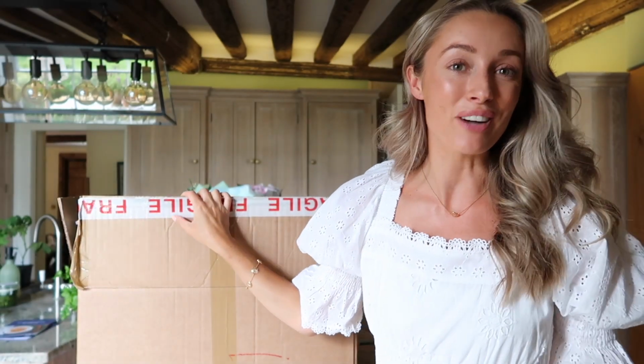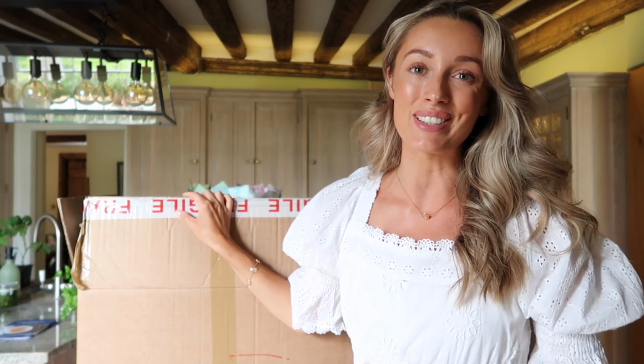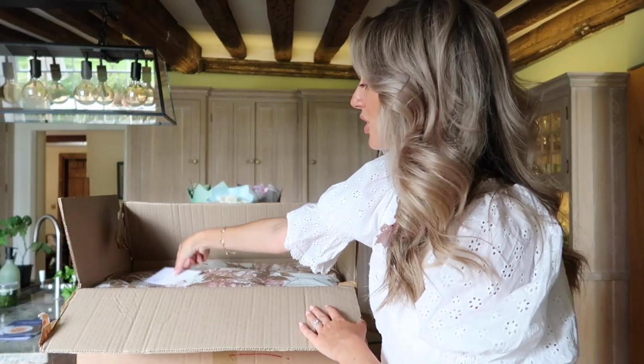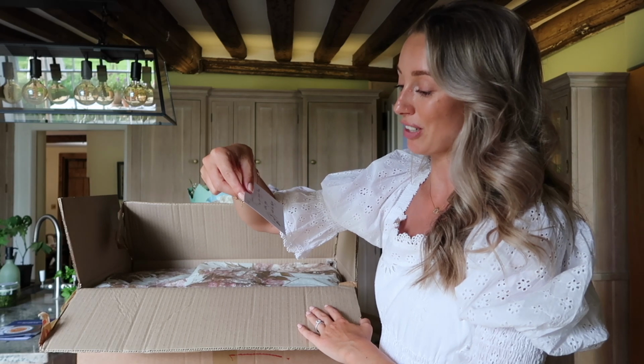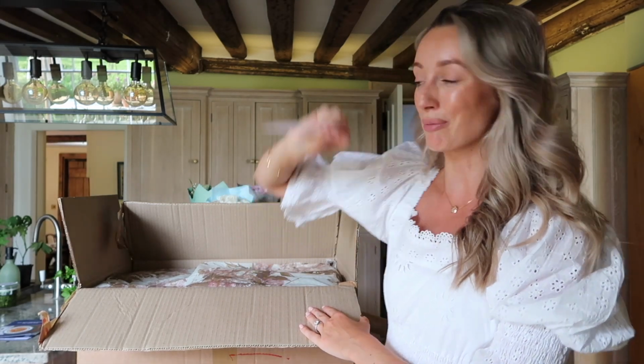And then I have this huge box here that has arrived from one of my lovely followers. She has got her own small business and the most incredible range of products, which I'm very excited to share with you. So let's have a little look inside the package. It says, "To Josie, hope you enjoy these gifts. With love, Abigail," and that is the name of the company. I will of course leave it linked down below.